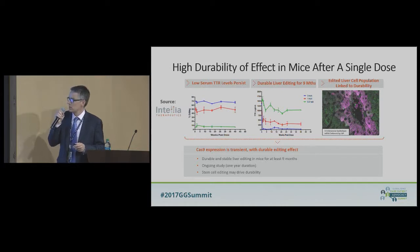And we've also looked at, again in mice, the durability of this effect. And much like Stephen was saying, this is a permanent change. So you really need to make sure you know what you're doing because it's irreversible. That being said, if you do have a positive benefit, it's for life. So at least in these mice, we can see that the editing and the reduction of the TTR protein is essentially unchanged out to at least 9 months. And we're conducting a 1-year study.